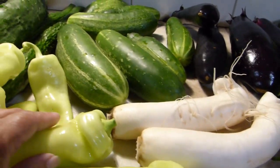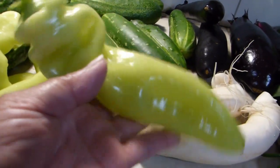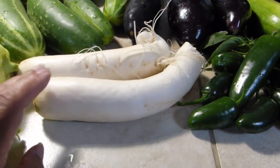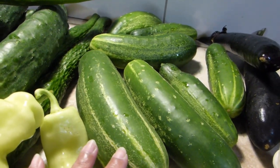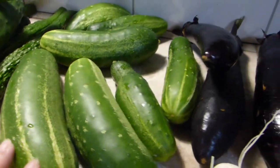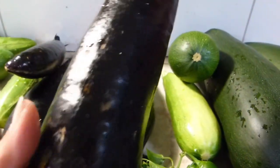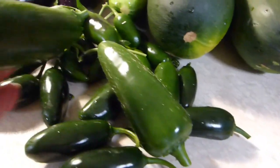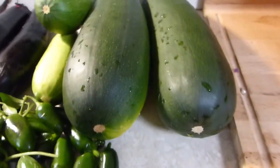And take a look at the size of my banana peppers. Very, very nice banana peppers. And I picked the last two of my daikon radish. But they're young. I can use that. And here we have some Straight 8 cucumbers right here, and we also got to pick some eggplant, as you can see. Nice size of eggplant, and some jalapeno. These are my Whopper jalapenos, as you can see. Very nice size. And these are my Black Beauties.